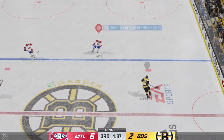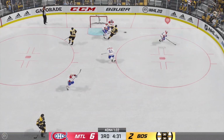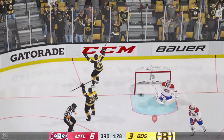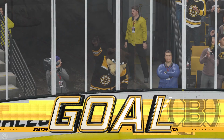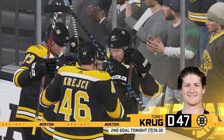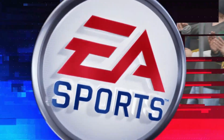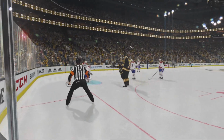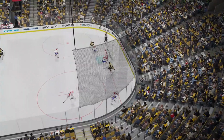McAvoy's gaining momentum. Across the point. Strong use of the body. Save made by the goalie. He scores! Jumps all over his rebound and puts it in. Oh, shooter puts his own rebound away. That's a nice play. But man, the goalie burped this rebound out. Made it way too easy for him.